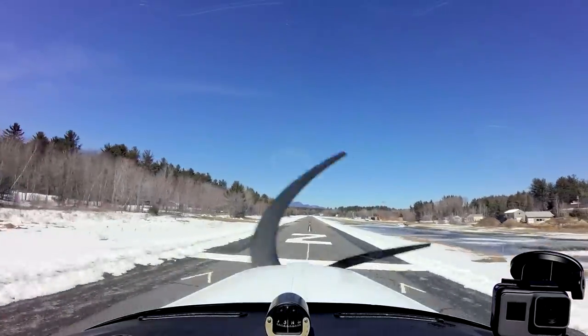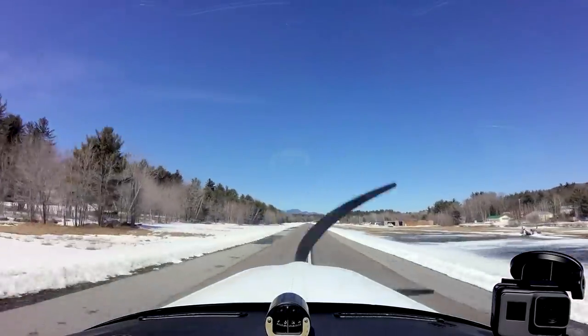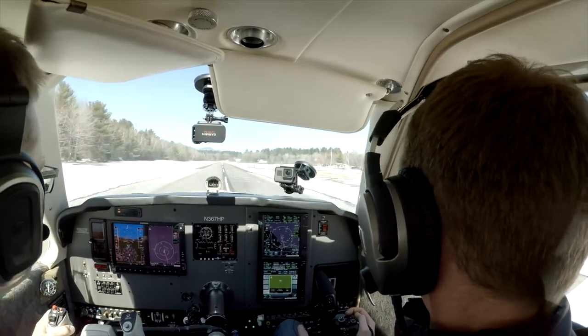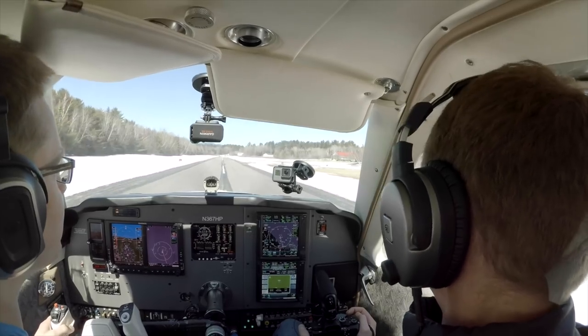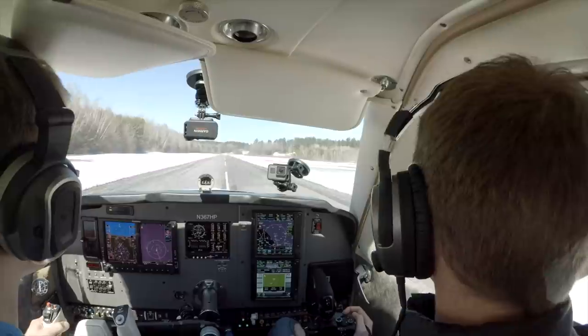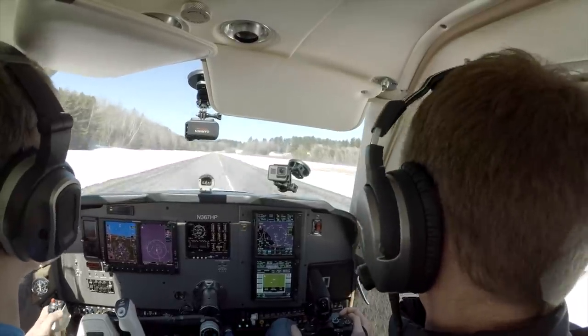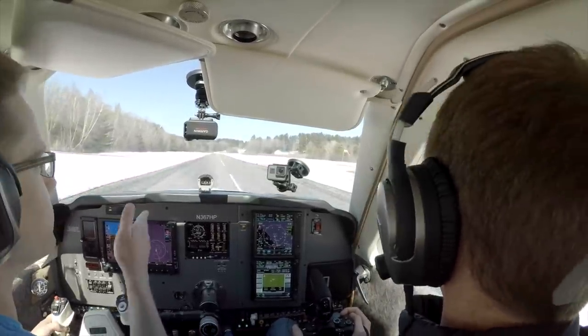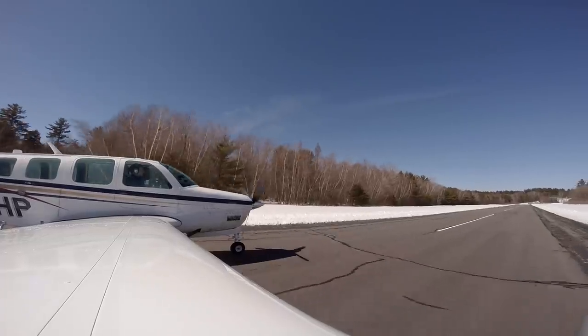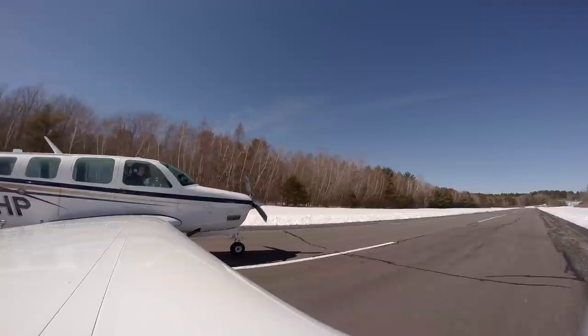There's a crashed airplane. Oh wow. And one trick here at Moultonboro is you have to land just off the center line because the center line is kind of pretty bumpy.